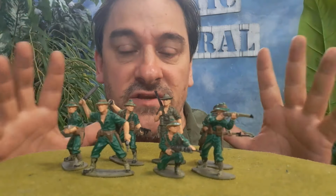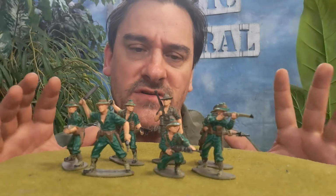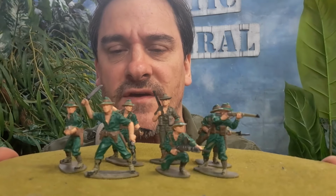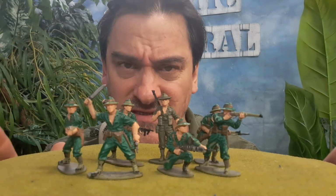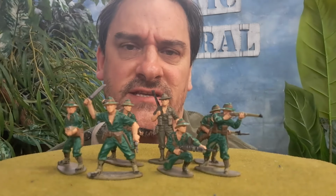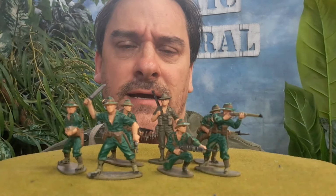Like magic. So the gang is all here. These are all 7 poses of the Airfix Australians. Now, as I said before, it was such a great set, and I'm going to show you some conversions because this wasn't enough for me.